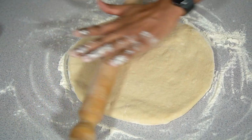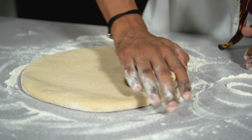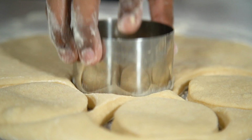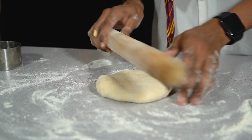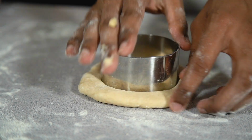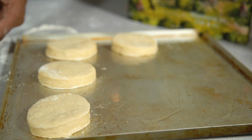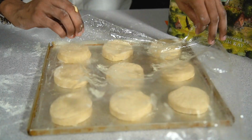out too flat. Take yourself your cutter and then dip that into some flour before pressing it into the dough. Try to work as efficiently as possible to get as many circles out of the dough, but if you do have any bits left over, you can bind them back together into a ball, roll it out again, and then cut away. Once they're all cut, I'm going to transfer them onto a lightly greased tray, cover them with cling film, and they need to double in size again. It should take about 45 minutes to an hour.